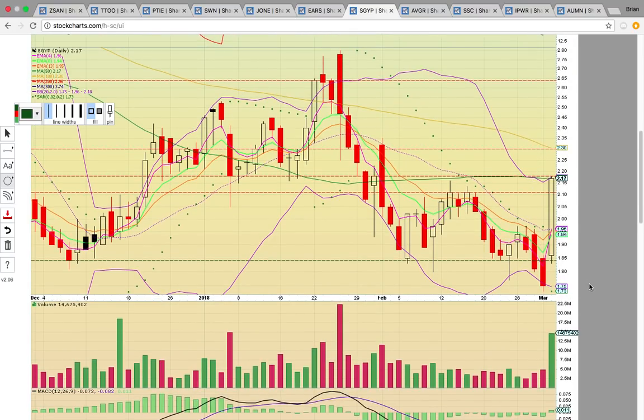It came down here and bounced off of this 175 support zone. And it closed back above the middle Bollinger Band for the first time since way back here in January. On this candle right here, it had closed below that dotted purple line, and the multi-week downtrend had begun and continued until this day on Friday when it closed back above that dotted purple line. So this is a bullish change in trend.